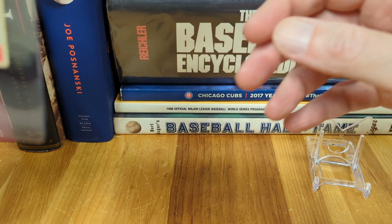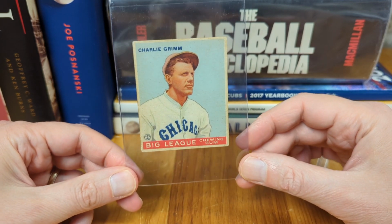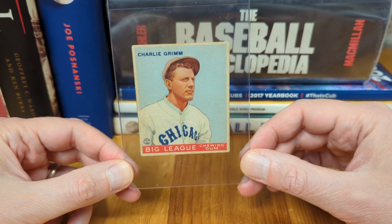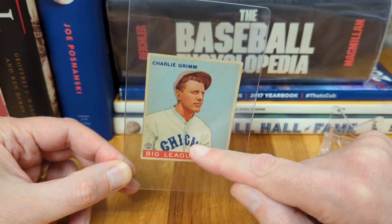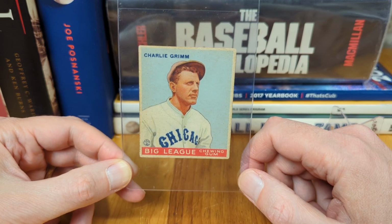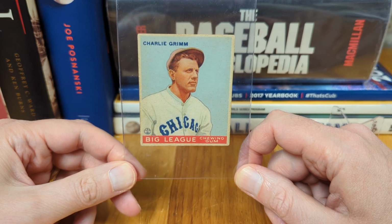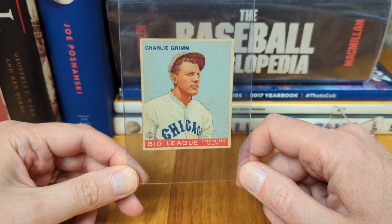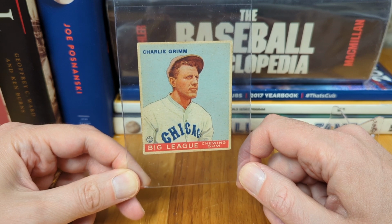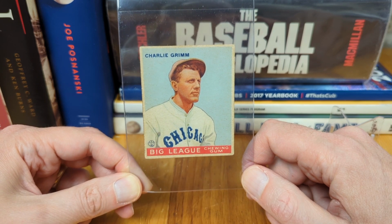Again, not a Hall of Famer, but a darn good player and a pretty darn good manager, and here it is. Charlie Grimm. If you're not familiar with Charlie Grimm, first off, this is the Chicago Cubs, even though this lettering is a little reminiscent of the White Sox in terms of that letter style. Charlie Grimm was a longtime player on the Chicago Cubs, a first baseman, and he ended up managing them in the 30s and 40s, and then I want to say he managed the Pirates for a few years after that, and then he came back to the Cubs again briefly in the late 50s or even 1960.